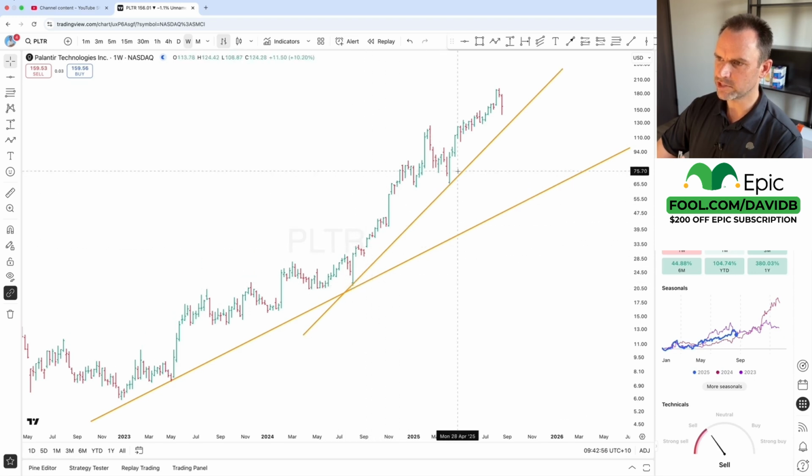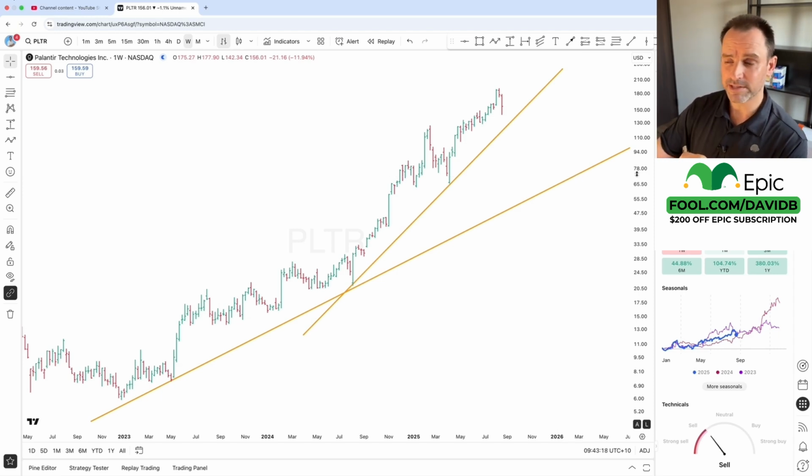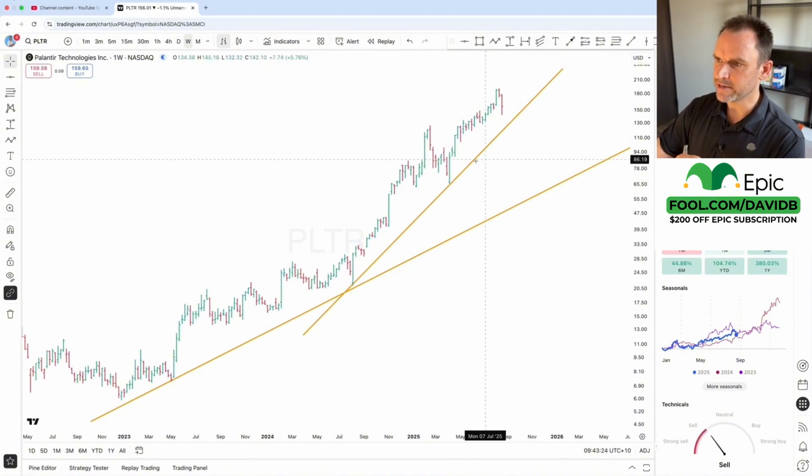So right now, you can see the shorter term trend is pulling away from the longer term trend, which you could argue is not sustainable, and Palantir might be due a pullback over the next few months. That is possible. Over the last week, Palantir is down around 17.4%, but in terms of the trend, it's still intact. You can see the price action here is well above this trend line, and you can see last week's bar here is still above the line here.